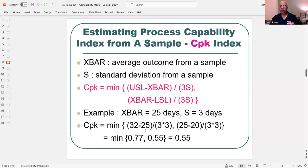So when you're doing equations, make sure you pull out all of your given information. That's most important. And make sure your units are correct. Here we don't have to deal with units, but later on, we will. So you have all your given information and you just plug it into your equation, and this is what you get. This is doing it by hand. You can do it a lot faster with Excel. But that's how you get your CPK index.